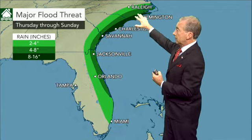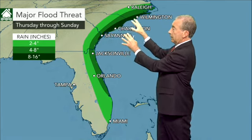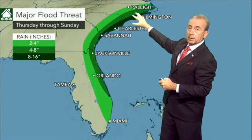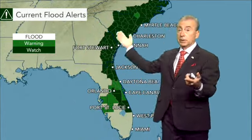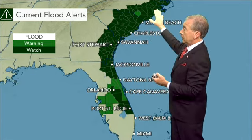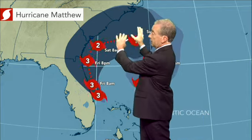And notice, so with time, the rain field really starting to expand here into the Carolinas. 8 to 16 inches of rain, parts of South Carolina and southeast North Carolina. So that's going to be a big problem with flooding too. So flood watches out. They're widespread right along the coast and then extending over here into South Carolina and North Carolina. Future movement of Matthew, well, it parallels the coast today, then it starts to move more north-northeast. Notice it gets very close to the Charleston area, so that's why we're so concerned about that inundation later tonight.